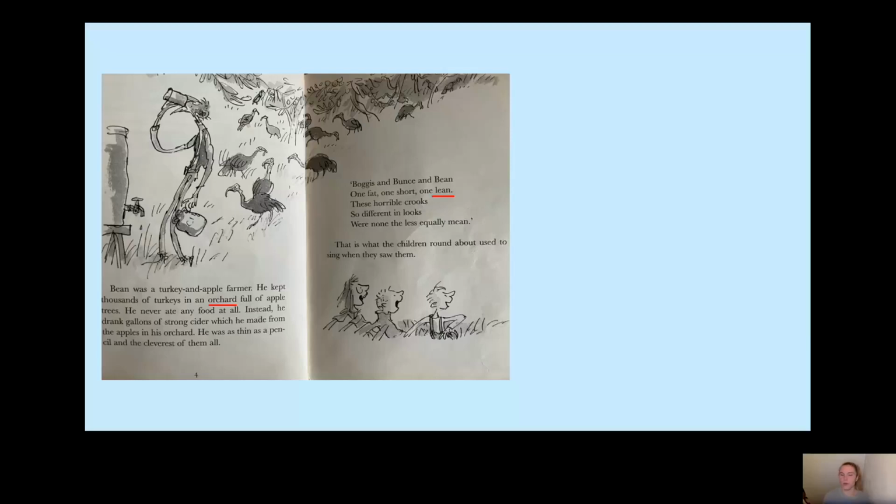Now, on that page, it tells us that Bean kept thousands of turkeys in an orchard. Now, what is an orchard? Let's carry on reading the sentence, see if we can find out. An orchard full of apple trees. So can you pause the video now and have a think? What do you think an orchard is if it's full of apple trees? Okay, shall we find out together?